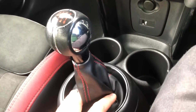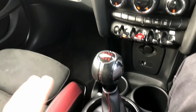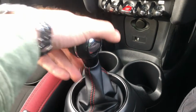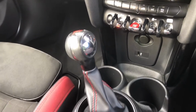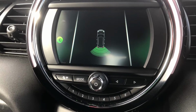Then you come to the black leather with the red contrast stitching on the gearbox, and you've got that gorgeous gear stick. It looks quite big and a bit different to what some people like, short shifts, but it's very, very comfortable for where it needs to be. Pop it in reverse, there's no lifting, now pushing down. Just push it all the way across to the left and push it up, and now you're in reverse. You can see your rear sensors kick in just like so.